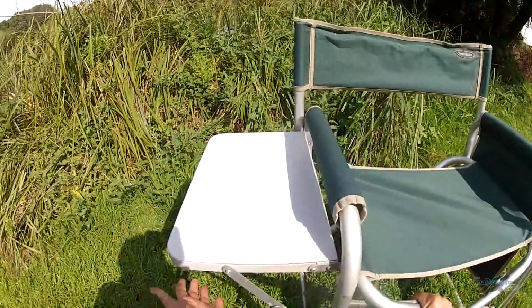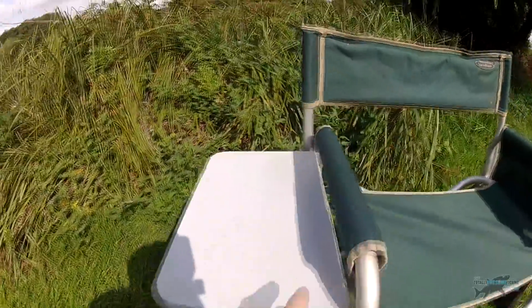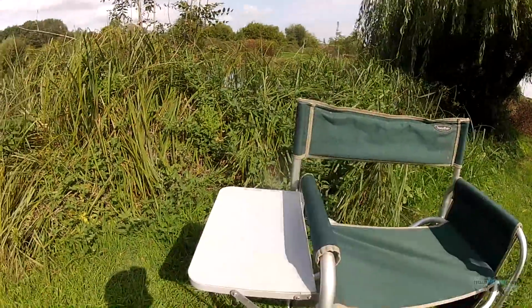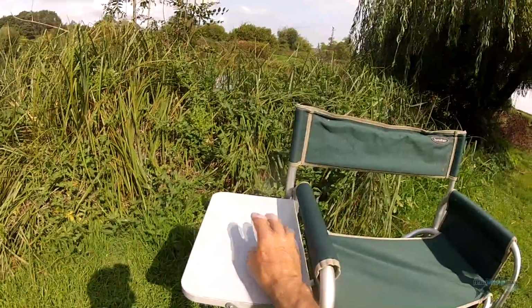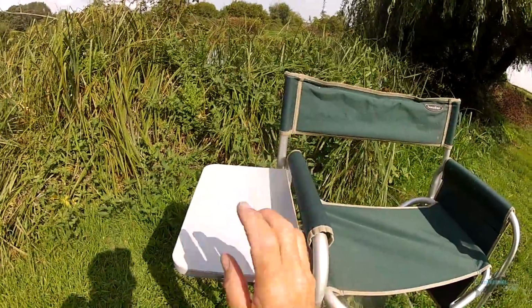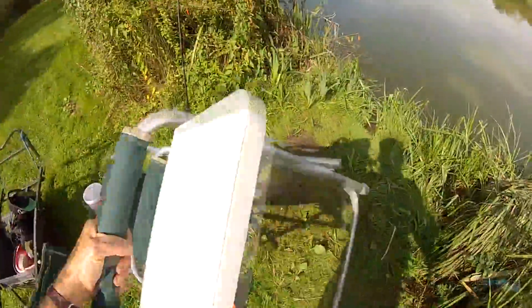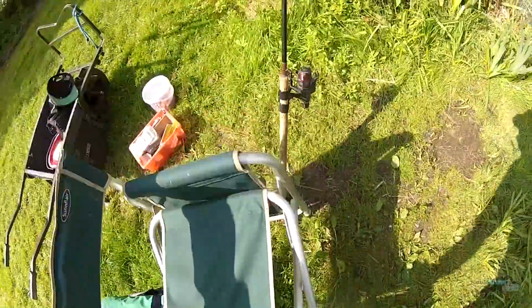And wait for this bit. Guys, is that not pretty cool? Because I can sit there, can of drink, can of beer, bait bucket, bait tray, anything like that. Better still, I can put my rod butts on there. I could be fishing a swim here, look like this. Lovely and light. I pick it up with one hand. It's all tough canvas. Brilliant, brilliant chair.